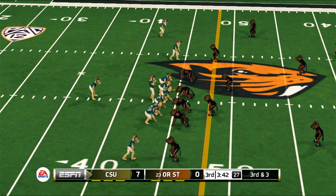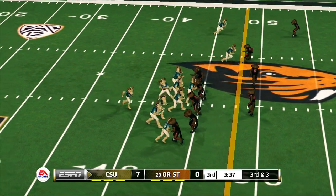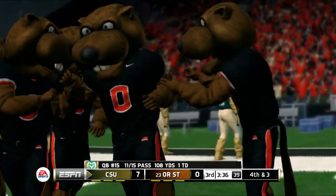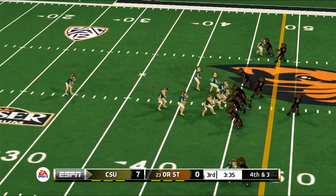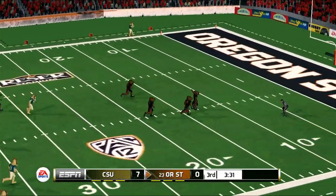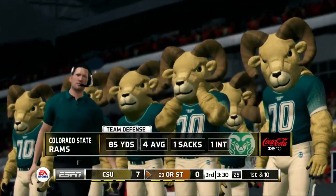Colorado State is up a score. He gets rid of this one. That'll make it fourth down, and they're going to have to punt. It was a good hold by the defense on third down. Now their punt returner will get a chance to make something happen. He really got a hold of that one. So this one goes into the end zone, and that'll be a touchback.